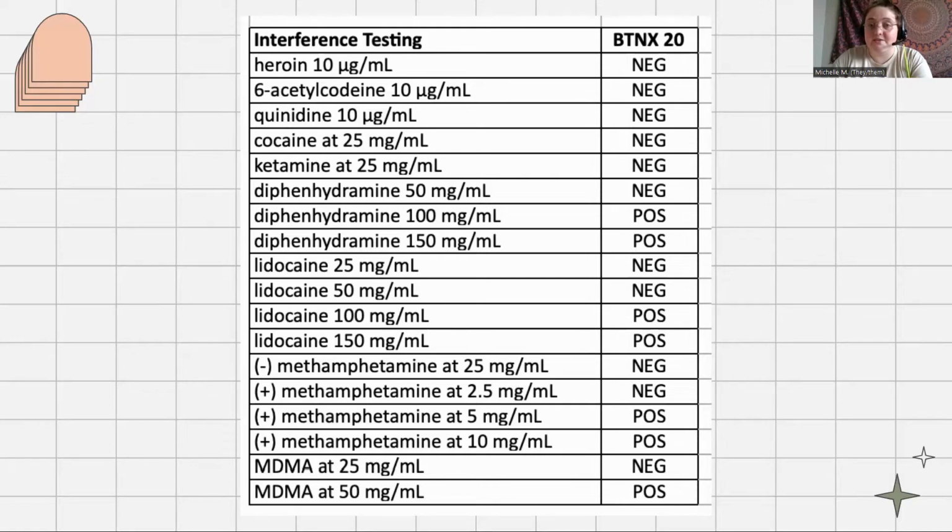So important things to think about and consider. I'm not saying that you should doubt your fentanyl test strips. If something does come back positive, it's always important to proceed with caution. But these are some things we want to consider, and they emphasize how important dilution is.